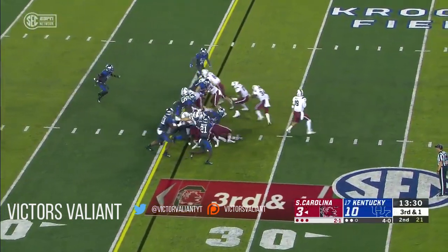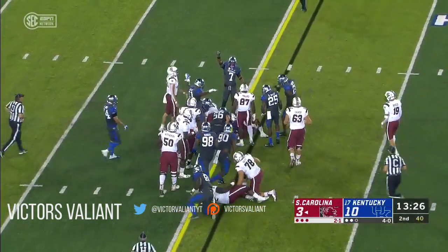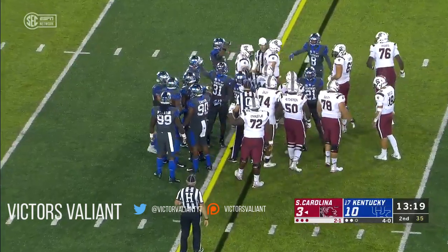They will load it up. And let's see where they mark it. Mondenson got hit behind the line. Did his surge get him there? Looks like no gain.